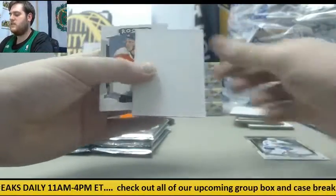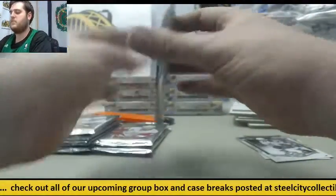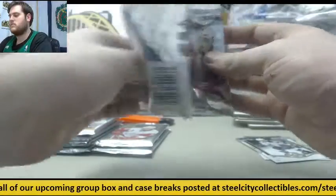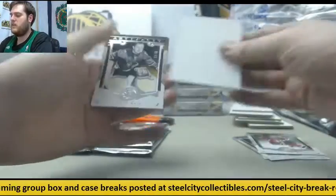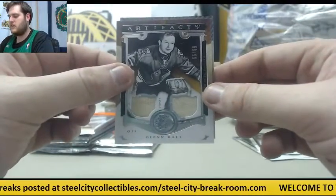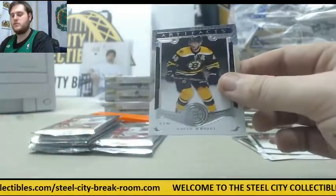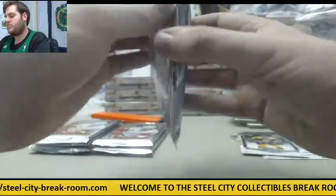Tyler Johnson, decoy, Nick Cousins out of $3.99 for the Flyers, and Jerome Iginla. Adam Henrique, decoy, for the Blackhawks out of $99, Glenn Hall, dual jersey swatch. Pretty cool run right there. 66 of 99, Glenn Hall, dual jersey. David Krejci.